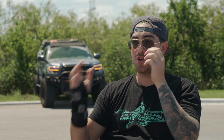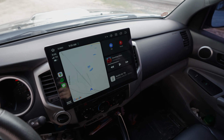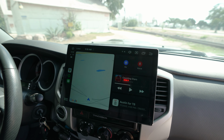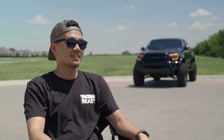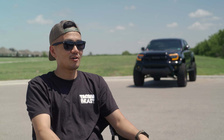I saw you have a massive display there. How big is that thing? It's from Top Display. It's actually a new product, recently new. It's not available for any other year other than 12 through 15. No way, they literally just made it for the 2012 to 2015 Tacoma. Yes, I do believe it can fit the older ones with a little bit of modification, but I haven't tried it myself. But I do know that it is not available for the third gen, unfortunately.